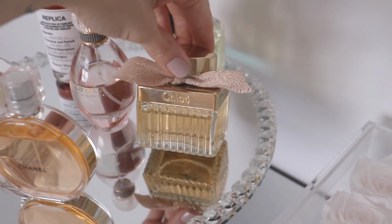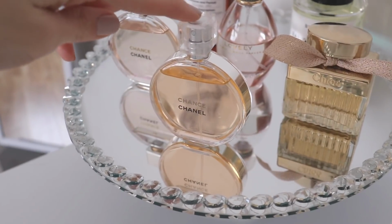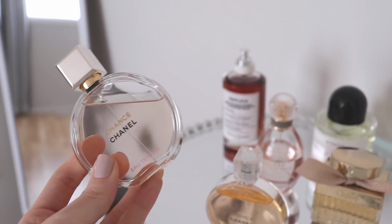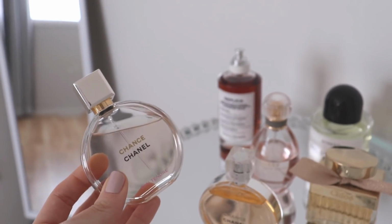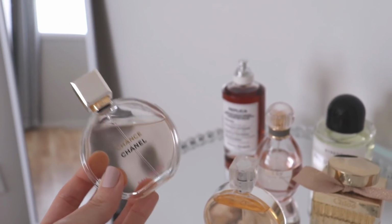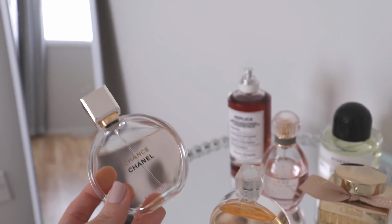I have Chloe Absolue de Parfum. I have Chanel Chance Eau de Toilette, and I also have Chanel Chance Eau Tendre Eau de Parfum. Funny story with this one. I bought this a year ago at the beginning of the pandemic. It was a blind purchase. I thought I was getting the Eau de Toilette.